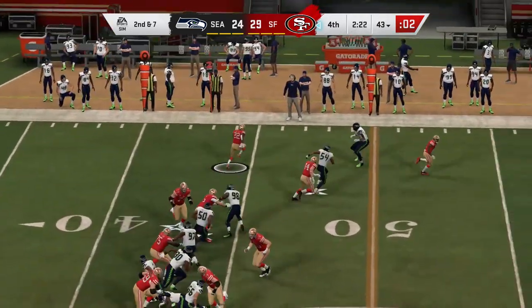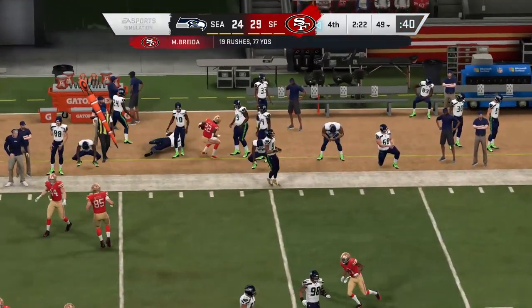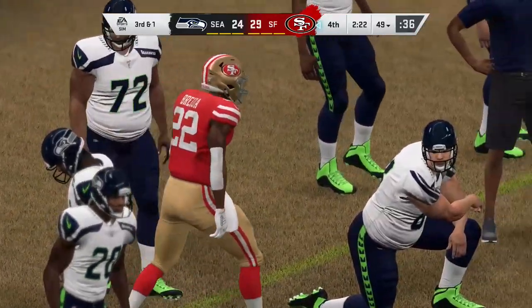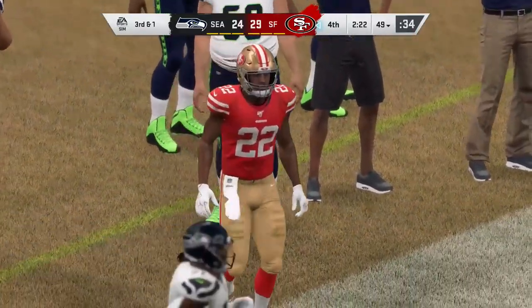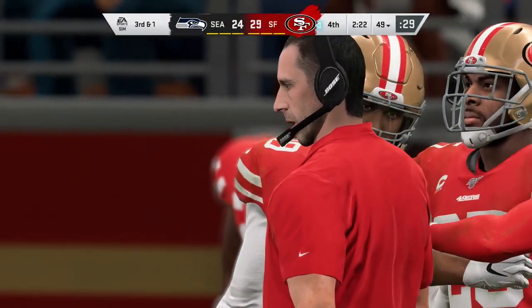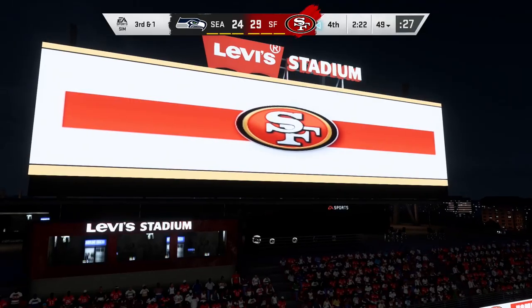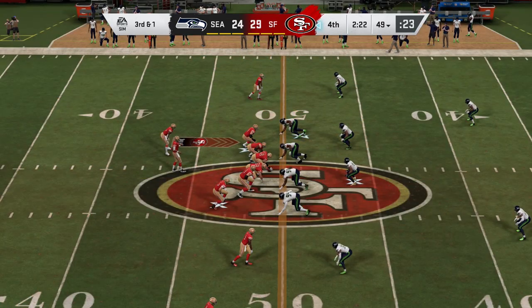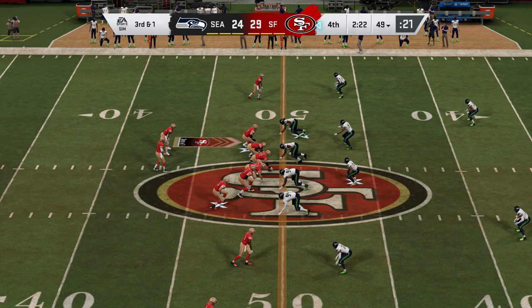They run again with Breida. And he's out of bounds just before the midfield stripe at the 49. A gain of three last play. This time they double it and pick up six. And this is an absolutely big third down that's been set up here, partner. And there's no other way to put it. The defense has to get a stop here if they have any hopes of winning this game. Pastor, you said big third down. I'd put the word big in capital letters here.